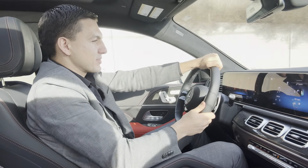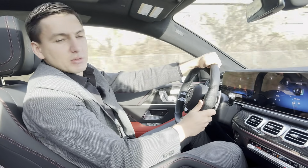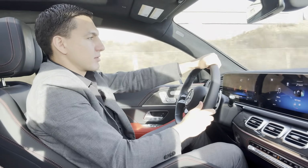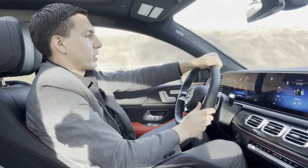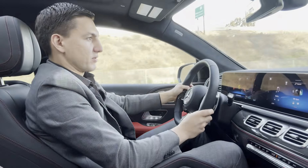Now we have a lot of bumps and it's kind of bumpy, but it's comfortable. As far as the noise insulation, there is no difference between 53 and 63, but there is a comfort package, an insulation package that you can get and improve your insulation and reduce the noise of the road.